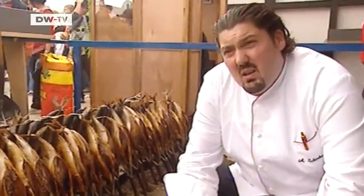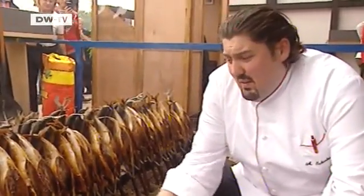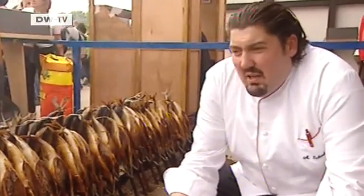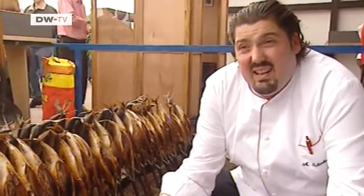It's still prepared the same way it was 100 years ago on the Danube. They used to dig a hole, fill it with charcoal, and grill it over the hollow. It's a Bavarian specialty. It's grilled over an open fire. Sometimes it's mackerel. If you're lucky, it'll be pike perch.